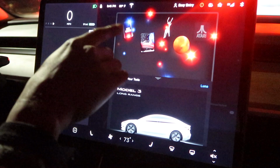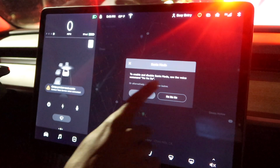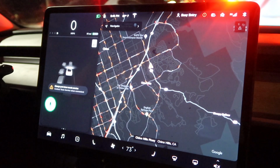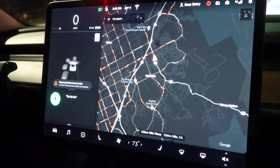That's me in my own car, but it's me driving, not the autopilot. So one of the cool things we have here is Christmas lights. Selfie. I actually have to look in here. A selfie. Ho ho ho. Hello, hello.